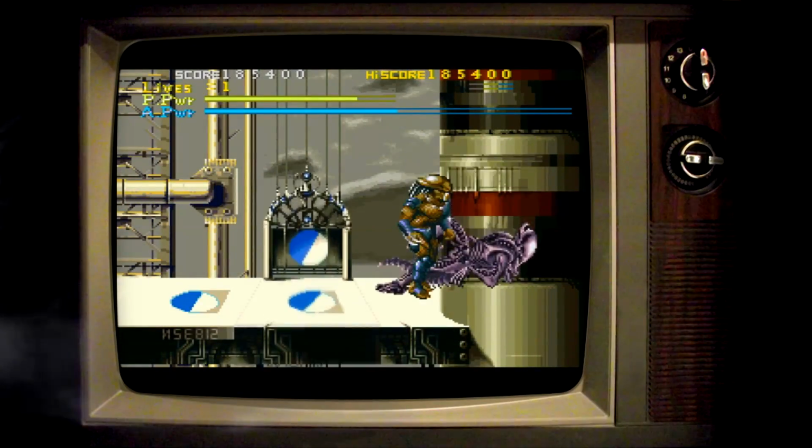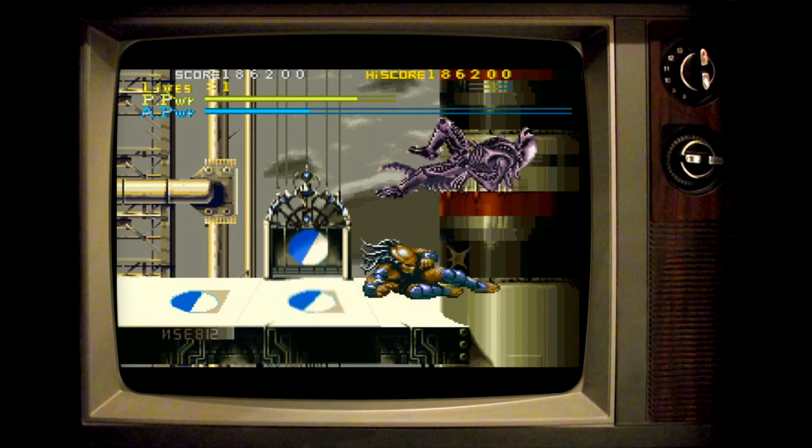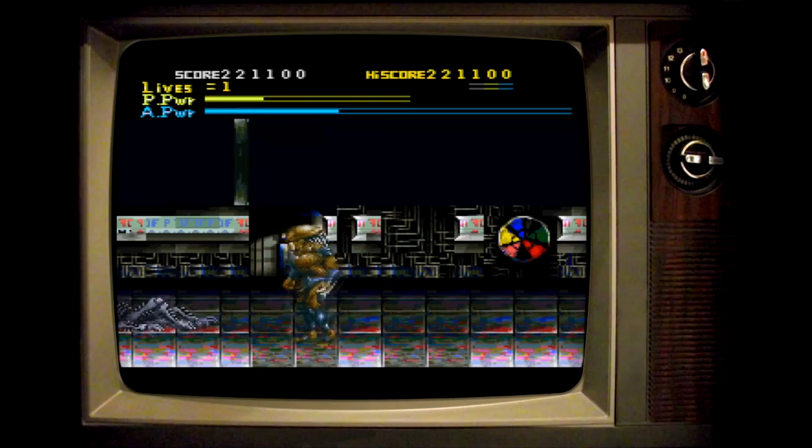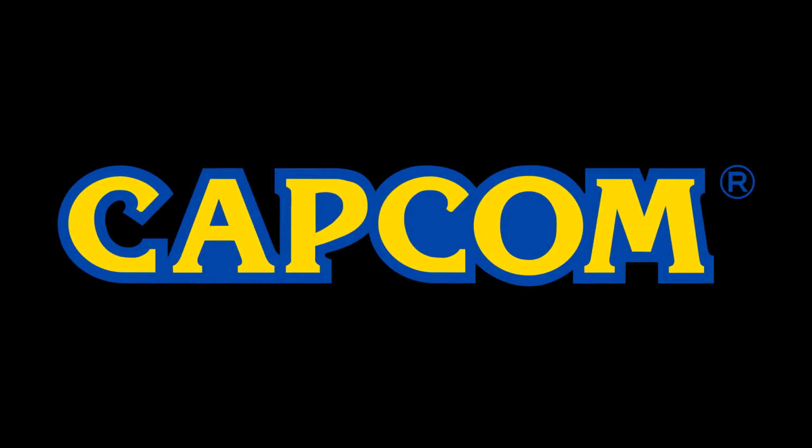The Japanese version does have a 2-player mode though, so that's quite a nice little extra for you to have a little one-on-one fight with Alien vs Predator. It's pretty good for what it is, but again, nothing special and definitely nothing like the arcade game by Capcom.